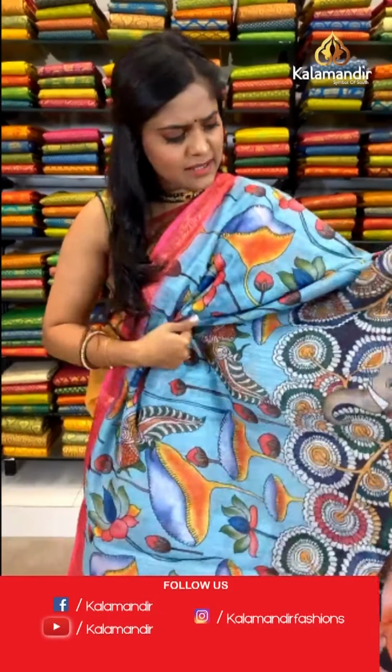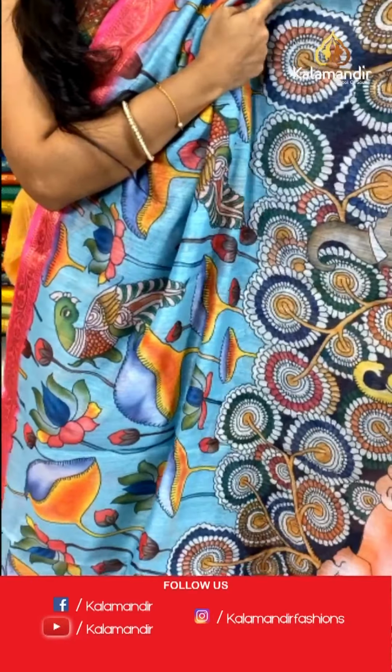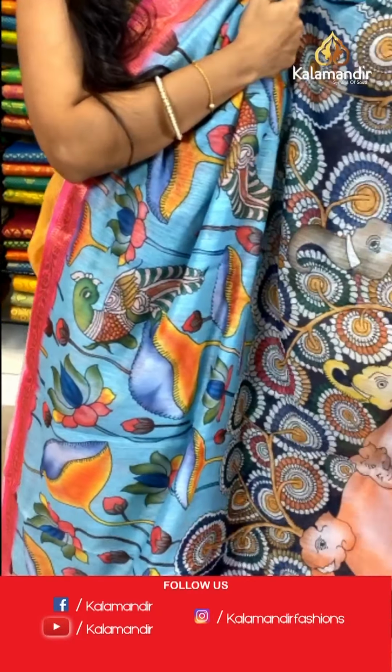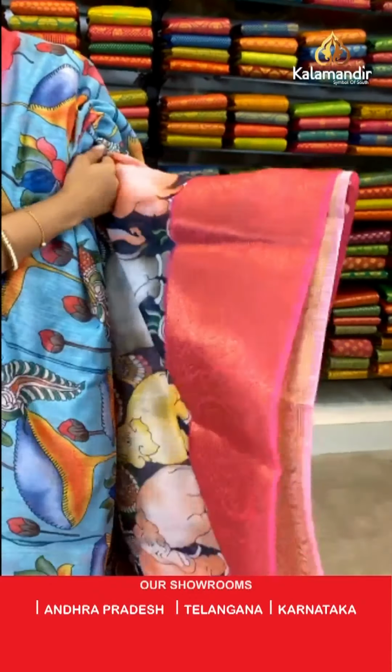Welcome back everybody, and let me continue presenting to you this very gorgeous collection from Kalamandir that is called Kalamkari printed sarees, which is at 30% off only for 24 hours. Let's check out the next saree, the one that I'm holding on to. Lovely sky blue and pink combination this time. Again, it has similar work on the body like I explained to you, elephant prints and floral prints all over the body. This is called Kalamkari print, a very beautiful work.